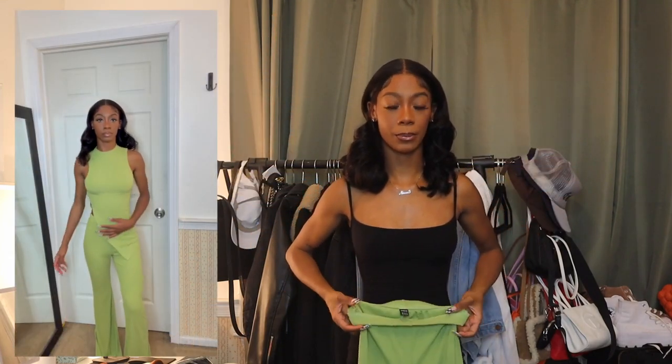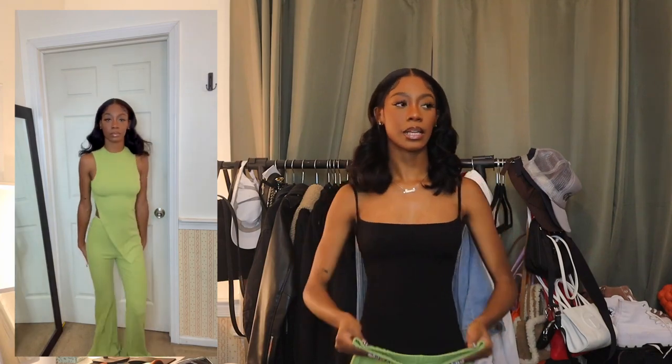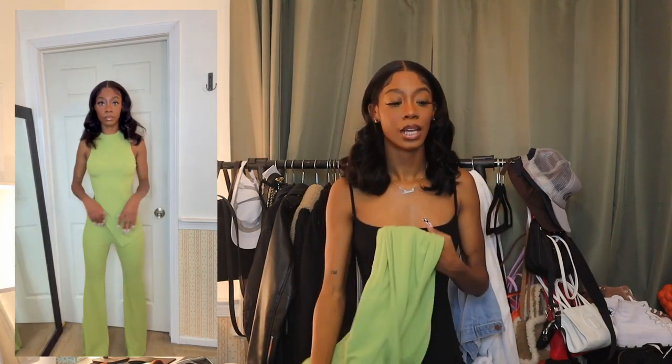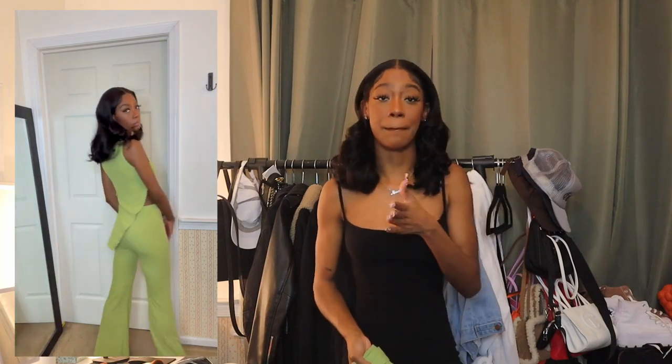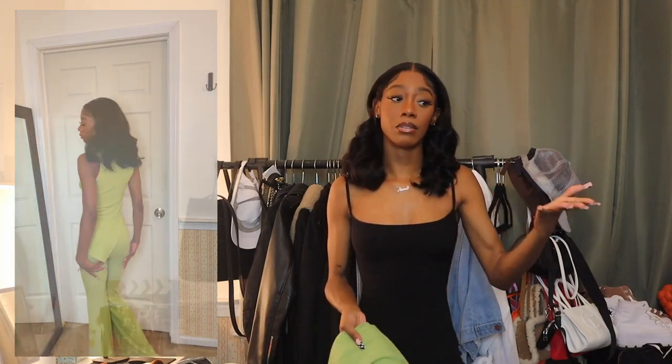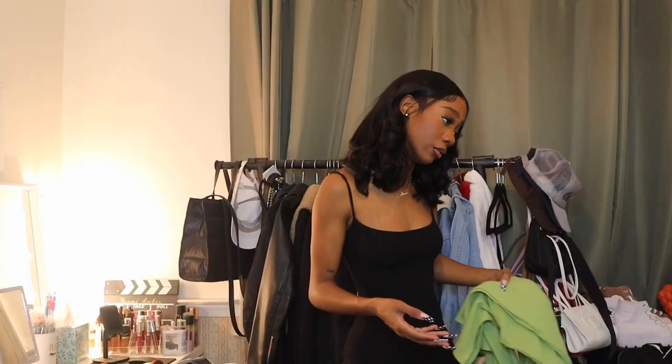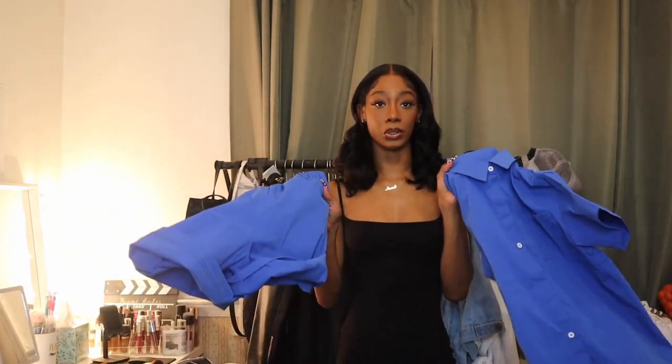This doesn't fit my waist that well, so I did have to roll it up a couple times. But yeah, it seems like it's just too much I gotta work with. I don't like when I have to work with items too much. So this one is not a winner chicken dinner in my book, but I like the color. I like the vibe. I thought it was fun.